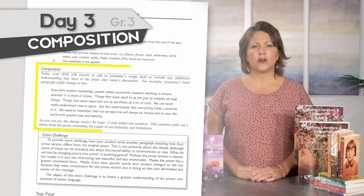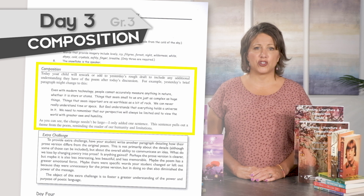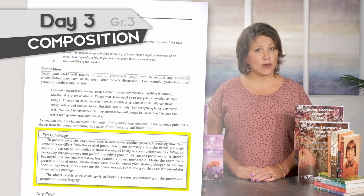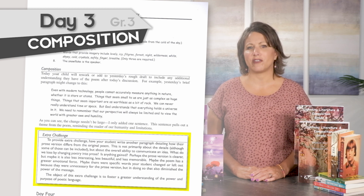Composition. Rework or add to yesterday's rough draft of turning a poem into prose. There's a good example in the teacher guide. An extra challenge is presented here. Have your student write another paragraph detailing how their prose version is different from the original poem.